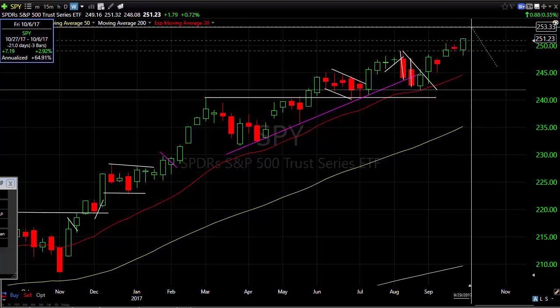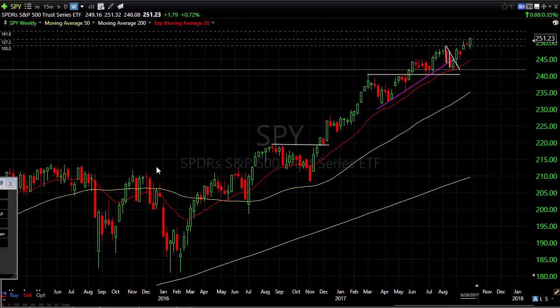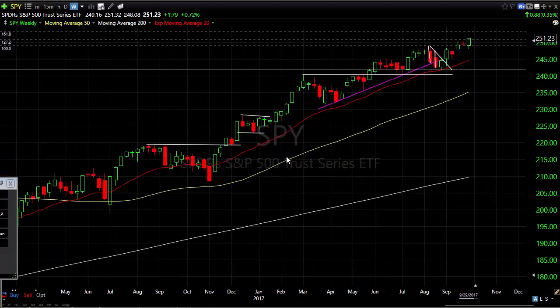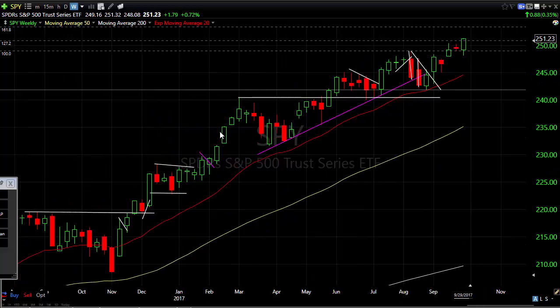That, in my opinion, is the next target to the upside. It's not really that far away at this point. It's 253.41. So I think we're going there at a minimum. You can do larger Fibonacci retracements or external looks if you want. But this is over the course of a couple of weeks, because remember, this is a weekly chart, and it is into new high territory.